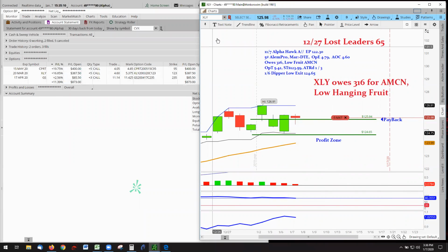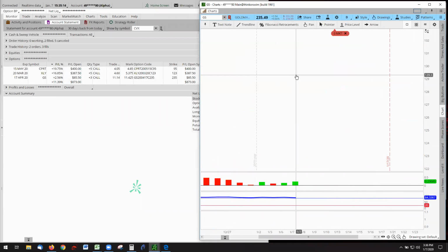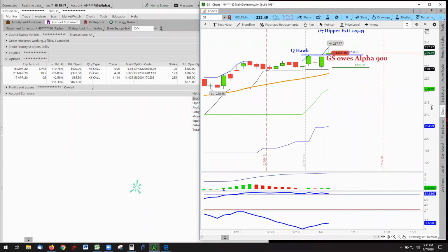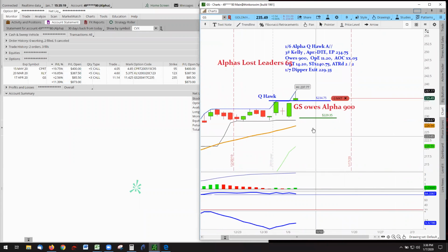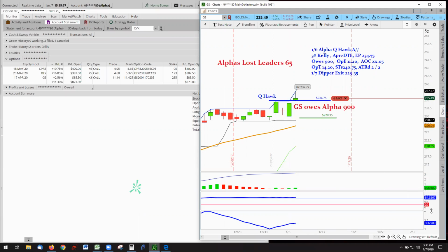So that gives us Goldman Sachs. Goldman Sachs just joined the team yesterday, and it's in profit. I already moved it there. It's a dipper low. Look at that. Those dipper lows really are great. Why? Because that shows you where the support is. That's where the buyers are buying and the sellers stop selling. And it's important to know that.